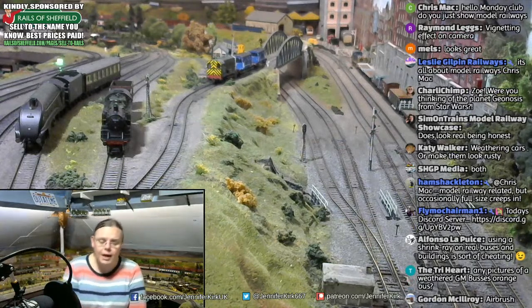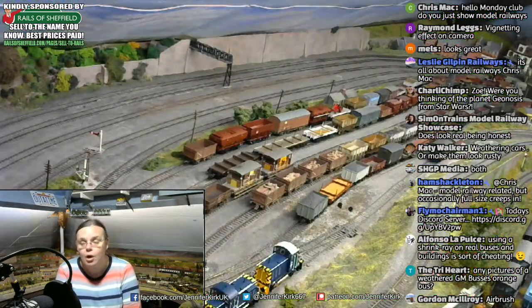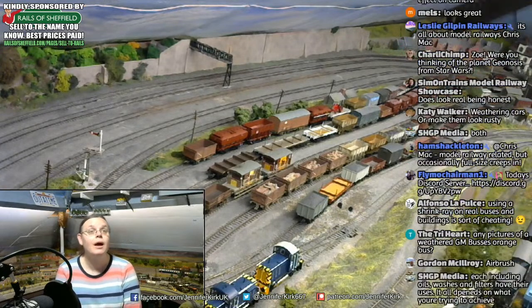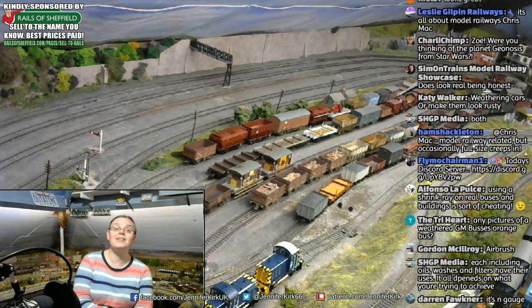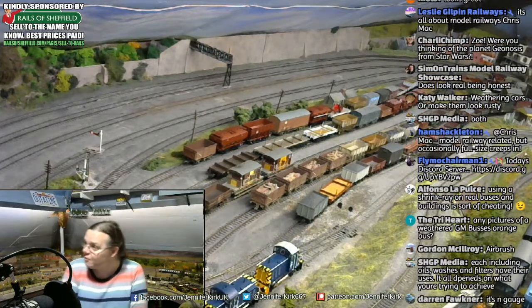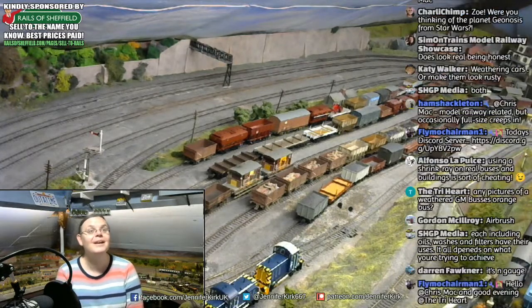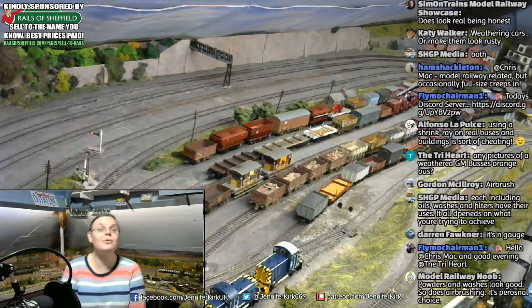And absolutely, it must be said that in a lot of instances you can draw a lot of inspiration too from looking at how, say, military modelers or aircraft modelers work. Alfonso Lapulsa says, using a shrink ray on real buses and buildings is sort of cheating. He must have borrowed that shrink ray from Mark Wilson. Or the master. Wilson is the master. Could be. Katie Walker says, weathering cars will make them look rusty.